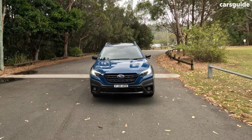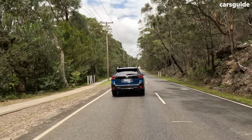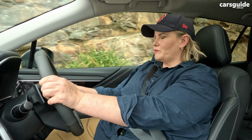Ride comfort is pretty high in this, and it's only really once you start hitting higher speeds on the highway that you get some wind noise creeping up. But otherwise, the cabin's really quiet, and you can easily chat to people in the back seat without having to raise your voice, which is nice.